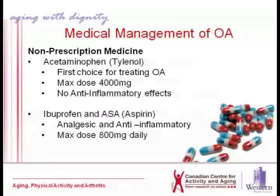But you have to remember two things. Number one, never use more than your physician prescribes. Very important, because there are side effects, and you don't want to run into those side effects.